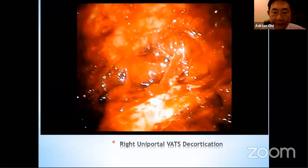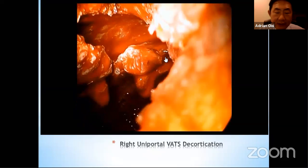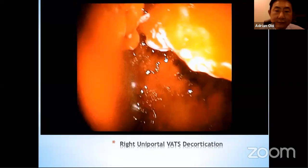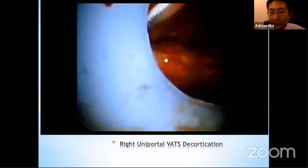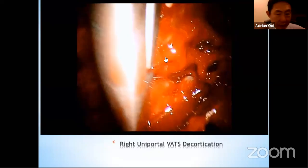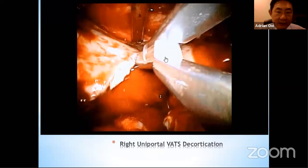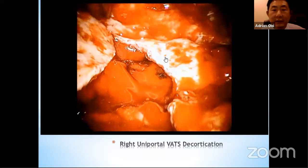So I've done the visceral pleurectomy in this case, which is easier. And now the thicker part is actually the parietal pleura. The parietal pleura is really thick. How do you do it? You do it however way you can, okay? Using the same instruments, I mount a peanut on the robot. The robot is a long robot, so it can reach deeper. And of course, I use scissors and the plastic Yankauer sucker.